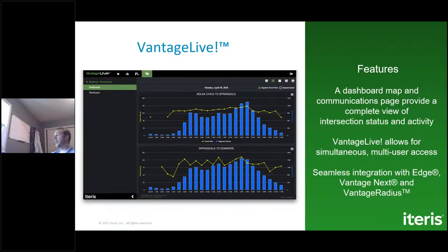Vantage Live comes with Next and Edge product integration, so there's no need to update your older Iteris equipment to take advantage of the site services. Users have access to a powerful dashboard map and communications page to give a fast and complete view of intersection status activity with just a few clicks.